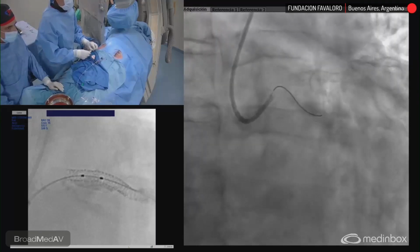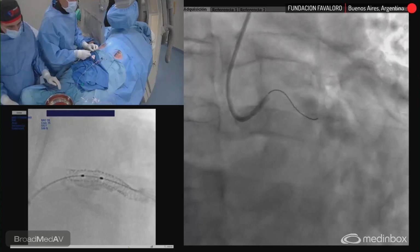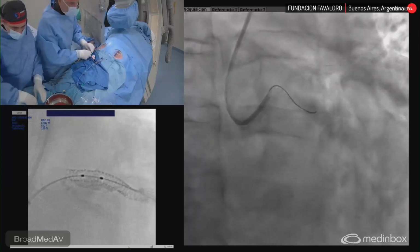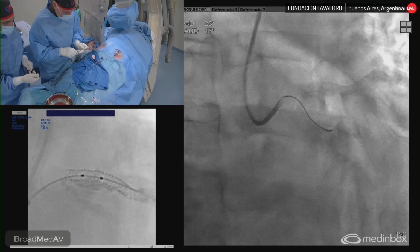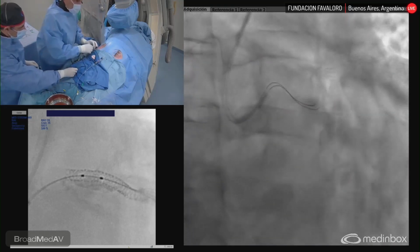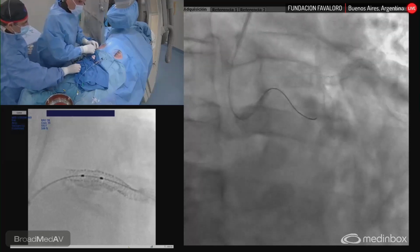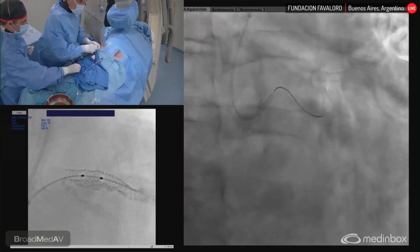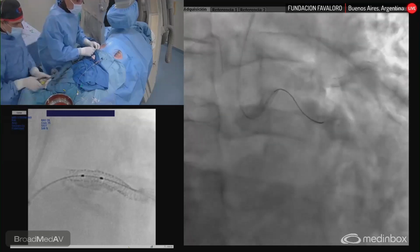So we are there, but I don't have pushability. So if you give me the balloon, the 2.0 balloon, probably it's going to help. If not, we are going to change the wire. Dame el 2.0. Here. Why do you prefer a microcatheter instead of an over-the-wire balloon? First, because over-the-wires are almost not available. And microcatheters always have better profile. In some cases, it's much easier to advance a microcatheter than balloons due to the profile. And the trackability and navigability are much better. Okay.